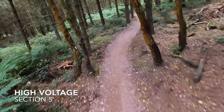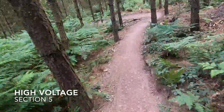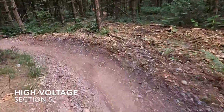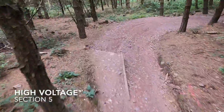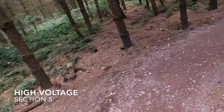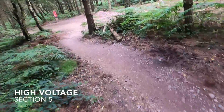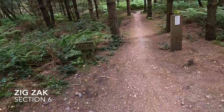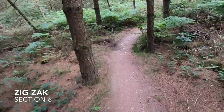Through those trees there, and you're confronted at the end of this with a sign which tells you the Monkey one way and Follow the Dog the other way. Over that drop there, that's quite a big drop, that is, and into the bend. And here we go, there's the red sign in front of us now. So as I say, if you go left, you go on the Monkey trail, but we're going to go right on Zig Zak, it's called, section 6.